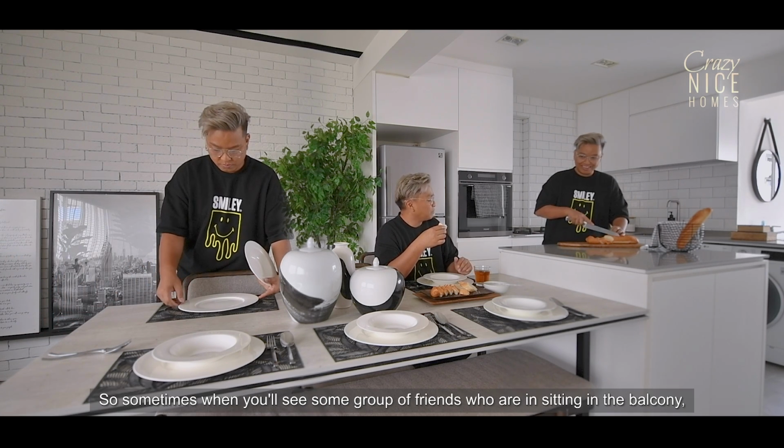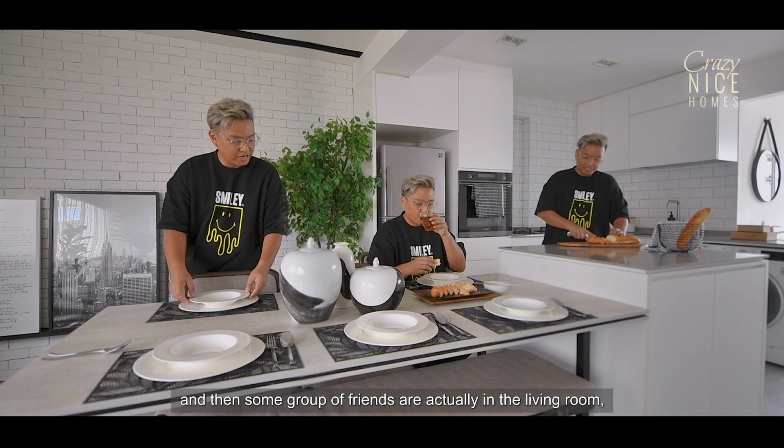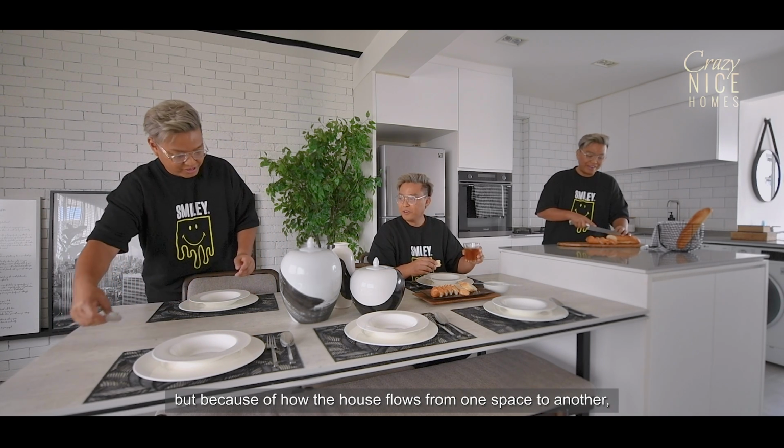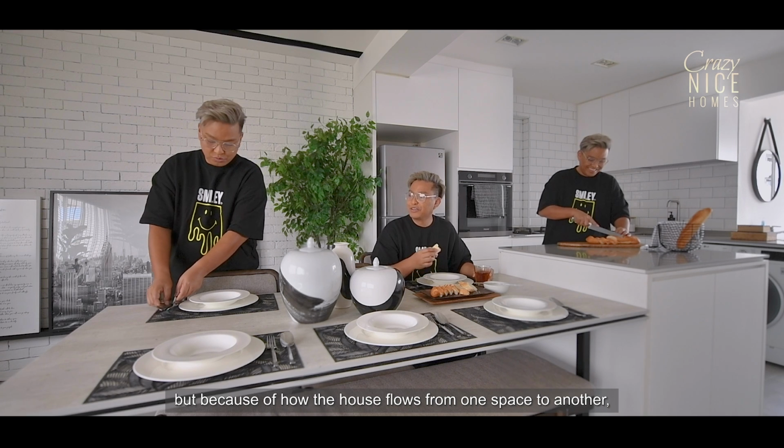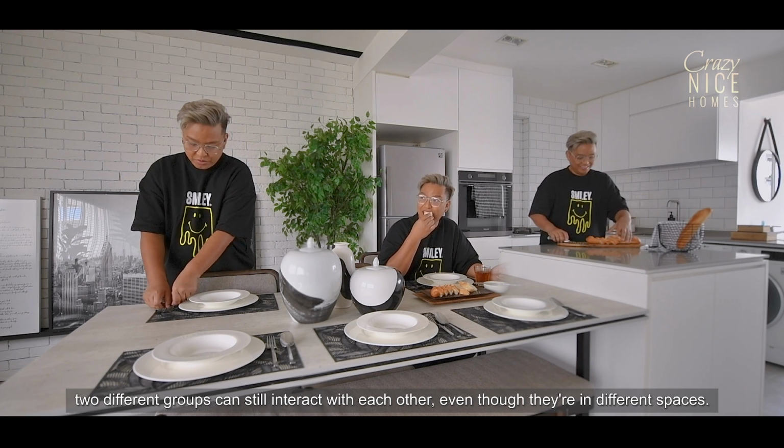So sometimes you'll see some group of friends sitting in the balcony and some group of friends in the living room. But because of how the house flows from one space to another, 2 different groups can still interact with each other even though they are in different spaces.